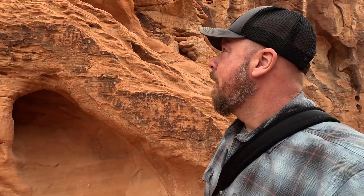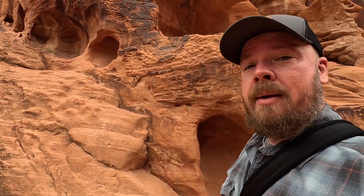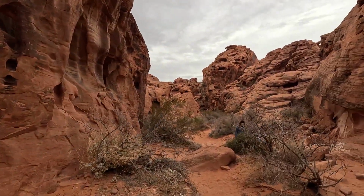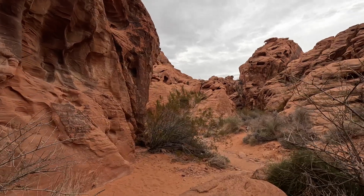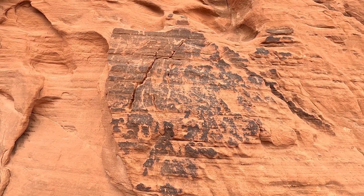Presumably, there was way more here back when they were carved, and this shelf fell off. So all that remains is this little strip. Was there some good panels up there? Uh-huh. Oh, okay.